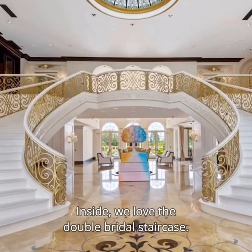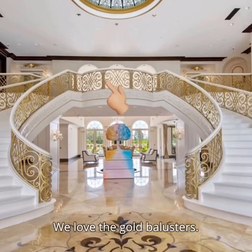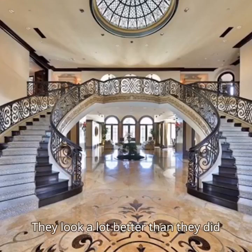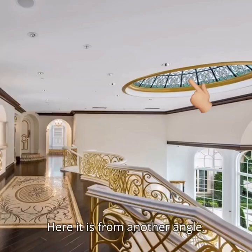Inside, we love the double bridal staircase. The movies made me realize these were an absolute mansion must. We love the gold balusters. They look a lot better than they did when he bought the home. We love this dome skylight. Here it is from another angle.